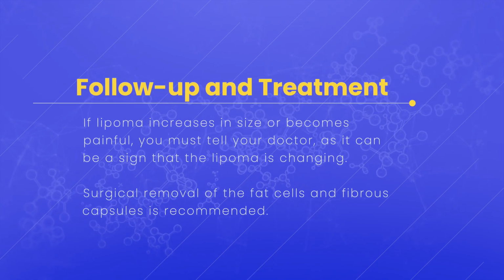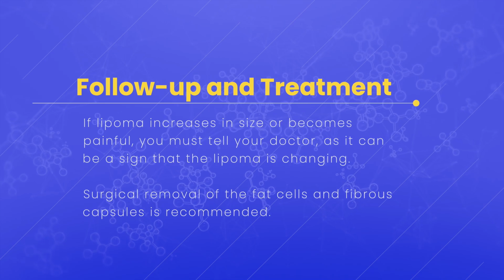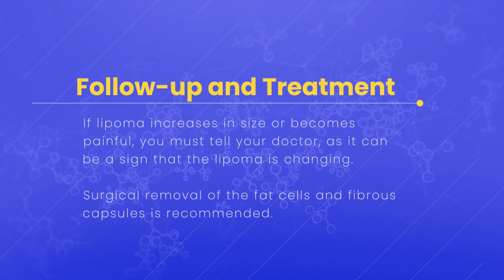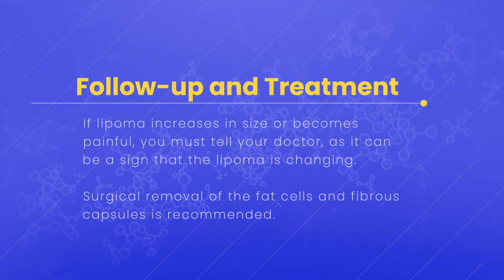Follow-up and treatment. If a lipoma increases in size or becomes painful, you must tell your doctor, as it can be a sign that the lipoma is changing. Surgical removal of the fat cells and fibrous capsule is recommended.